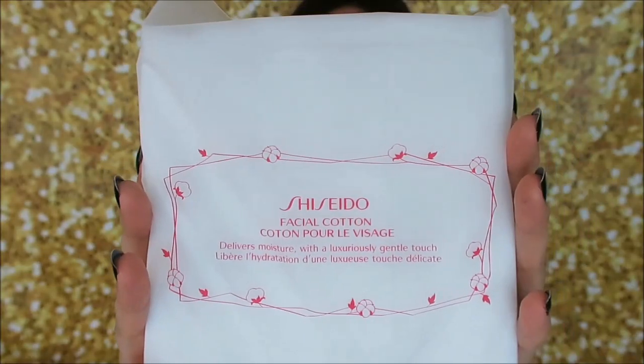Anyway, first off, I got the Shiseido facial cottons. You have 165 sheets. This is like everyone's holy grail product. And I, for the life of me, was just like, how amazing can it be? They're so good. I will only be buying these from now on. I feel like once you use these, you start comparing every other one you used before.